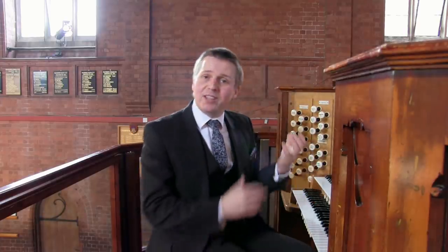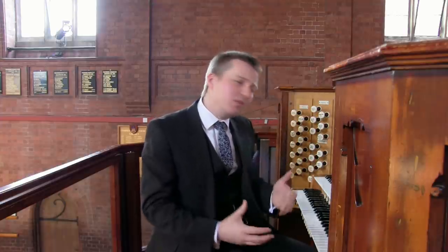Some wonderful sounds, and great to have those pieces to show how Mendelssohn would have used an instrument just like this back in the 1840s. Another piece now written in this country, in London in 1872.